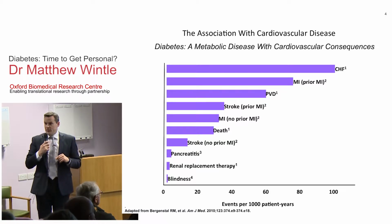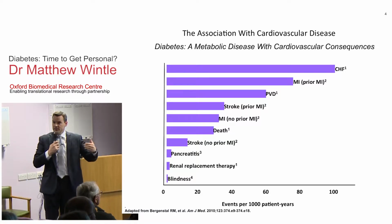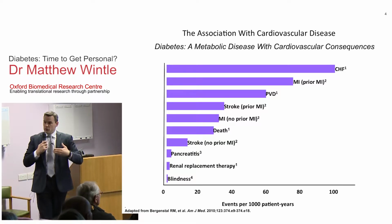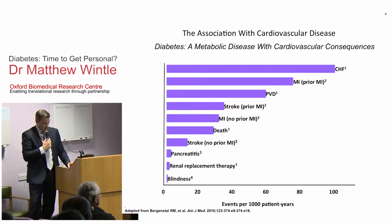Chronic heart failure in particular is something that's not often picked up. Heart failure is a very common event when you get later on in life, and you can have multiple episodes before you actually end up passing away. And the association between heart failure and diabetes is a very strong one. So the event rate gives you some context of what are the events associated with diabetes.